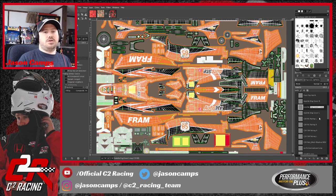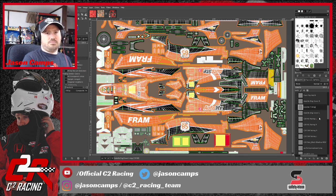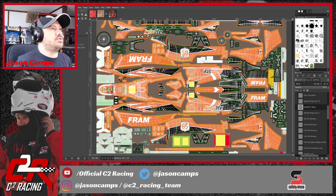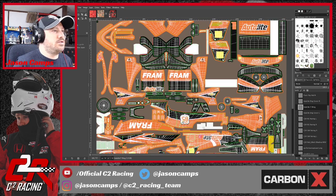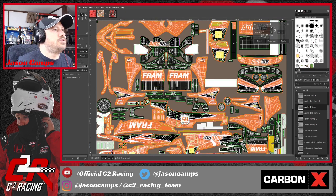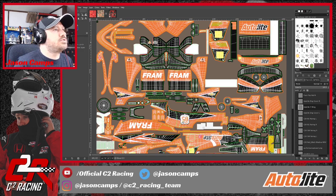And this is going to be Autolite front wing. We'll just call it front wing. And we're going to grab it and drag it kind of up here. And we'll put it here. And obviously it's too big. So we're going to go to our scale tool and shrink it down. It's going to be a smaller logo. It's not going to be one of the main logos, but I think it'll look interesting. We're just going to put it there.